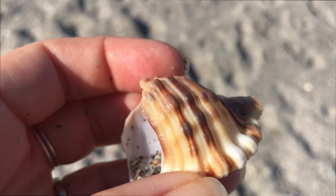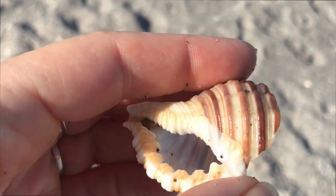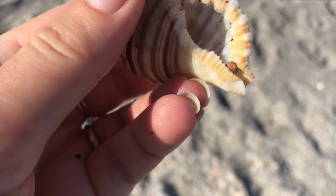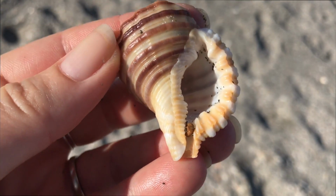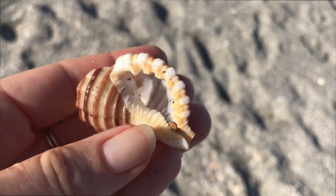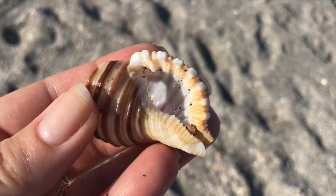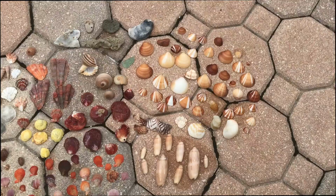All right, this was really cool. It's only a piece, but this I know is an Atlantic hairy triton. That at least is big enough. You can see the color. It's broken, but there's enough of the shell to give you some clue as to what that guy was. Even just a piece, I thought it was cool.